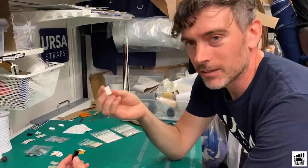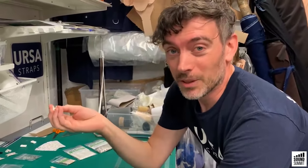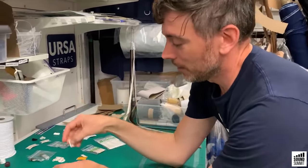So I think it's very much easier to rig them on these on the skin than the clips, and they don't come with any other mount solutions. So that's a good option.